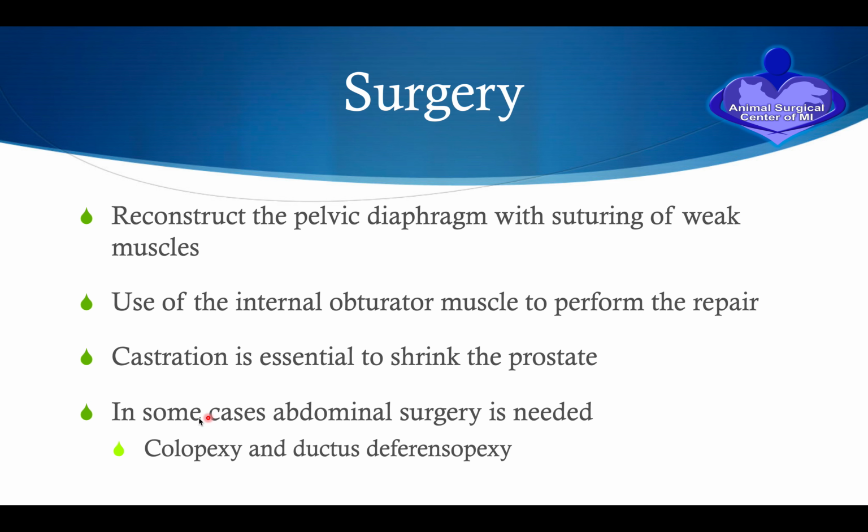In some cases in which a dog has a very extensive hernia, for example, if the bladder is herniated into this area, or we have tremendous herniation of the rectum into the area, we will also open up the abdominal cavity and perform what's called a colopexy. That is where the colon is pulled forward towards the front of the pet's abdomen. We tack it to the side of the abdominal wall, and as a result, it does not allow that to herniate into the hernial sac. The bladder can also be herniated into the hernial sac, and in order to keep the bladder in the abdomen, what's done is a ductus deferenso pexy. The ductus is basically the equivalent of the vas deferens in a human.